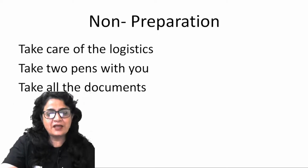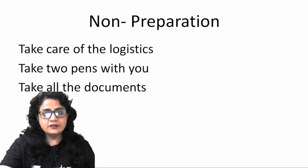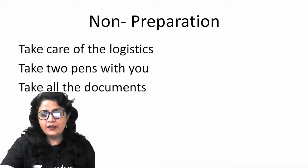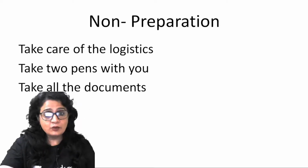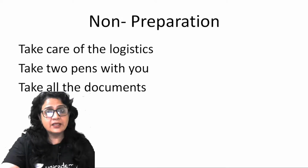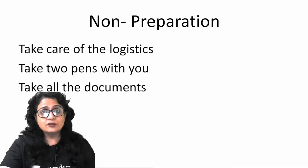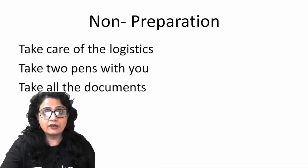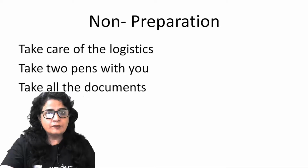Non-preparation part, so that is, take care of your logistics, as I said at the beginning of the session. Where the center is, how you are going to travel to the center, how far you have to travel tomorrow, and the same time. In the COVID times, you may not have all the transportation facilities available to you. So please get those things arranged today itself to take care of all the logistics, and who is going to accompany you, if any person is going to accompany you, who is going to take care of your belongings and all these things. Same time, you are allowed to take 2 pens with you.